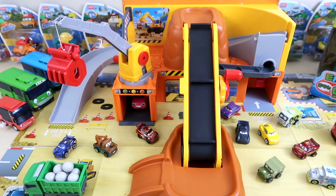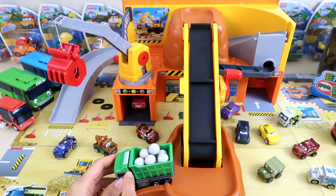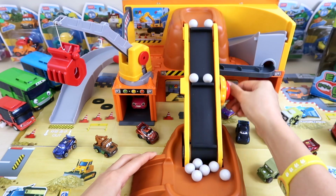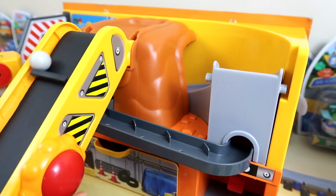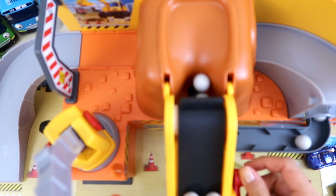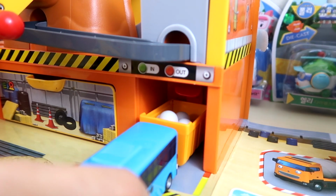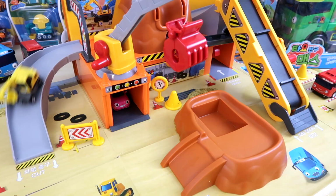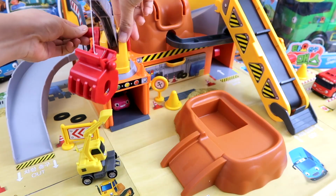Max the dump truck brought some white balls. Kyle can carry out the white balls by clicking the button. Let's say hi to our digger friend Poco. Hi!